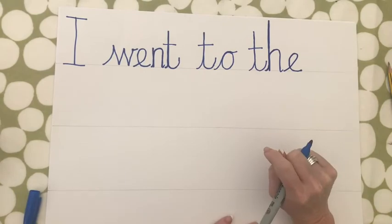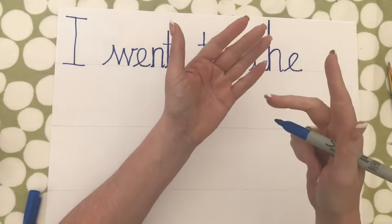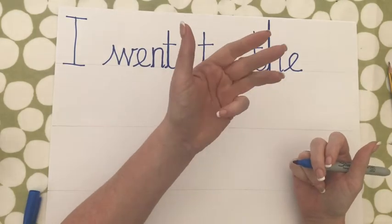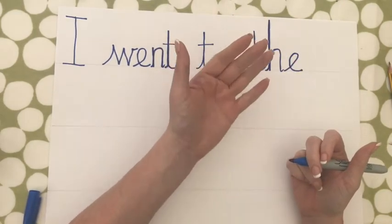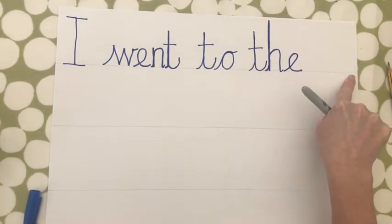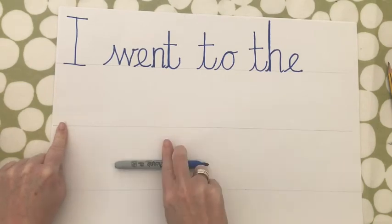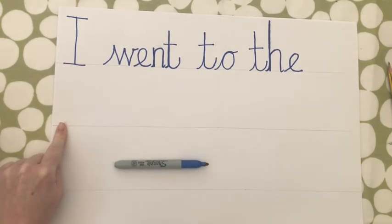I went to the. I went to the shop to get corn. I went to the shop. Shop. I went to the shop. Now there's not enough room there to write shop, so I think I need to go underneath. And when I write shop, what sounds can I hear in the word shop?